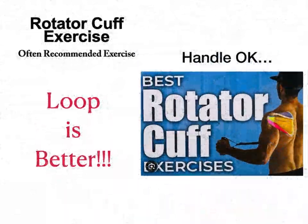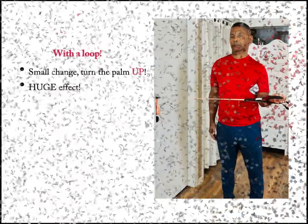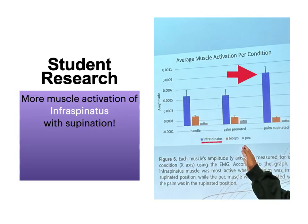Breaking news! Using a loop versus a handle is amazingly better for the rotator cuff muscles. This is because using a loop allows the palm of the hand to face up. Could this seemingly small change at your hand have such a big effect on how your shoulder functions? Yes. Student research at Denver University found that the infraspinatus, the chief external rotator of the rotator cuff, was most active by EMG study, with the palm of the hand being turned up.